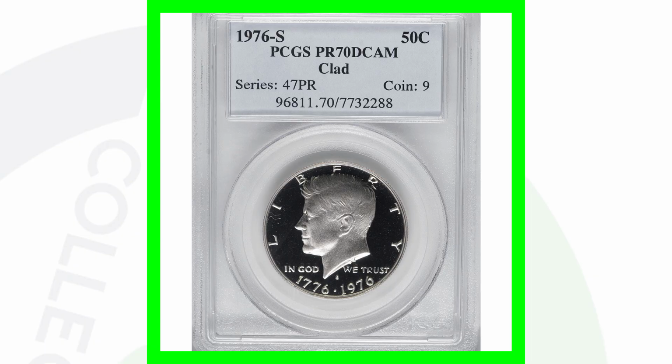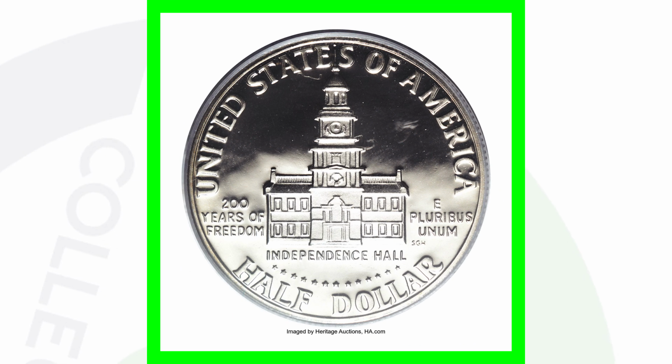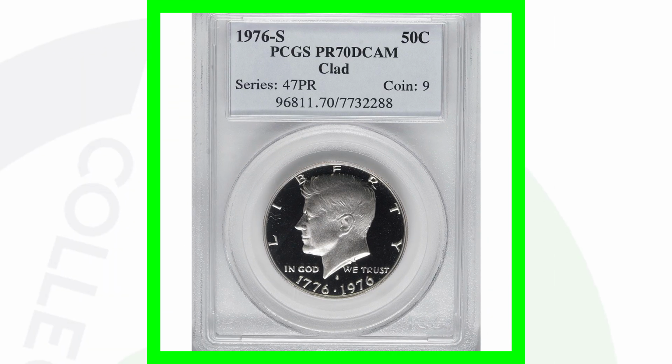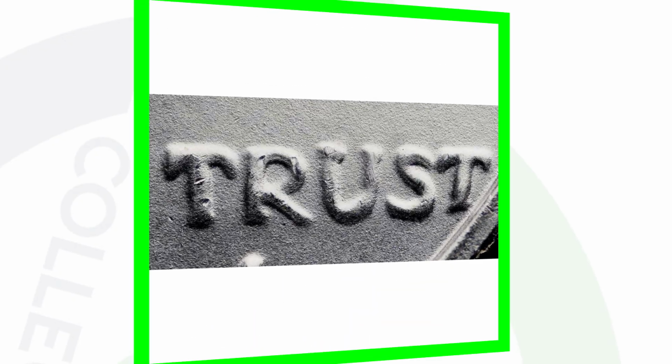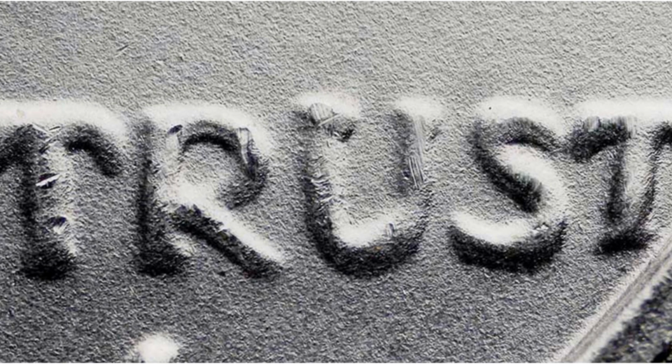Next up is a 1976 S. Now this is the proof coin that is clad. This coin is not silver. So this coin is also graded at a proof 70, so it has a perfect grade. The coin grading scale goes from 1 to 70, 70 being the highest. This is graded at a 70, meaning that it is in perfect condition. So that is what gives the coin the value. This coin here sold for over $5,000.